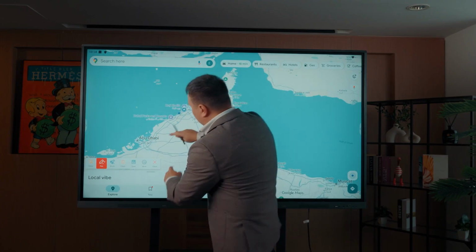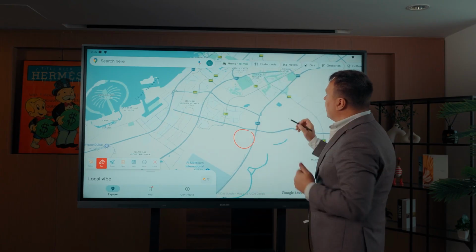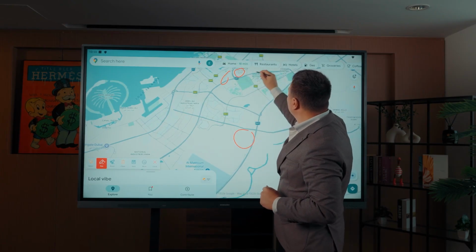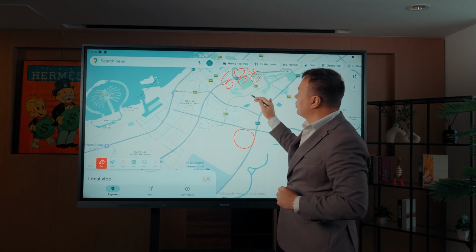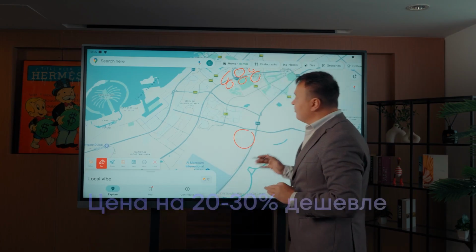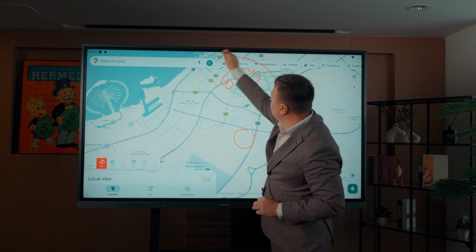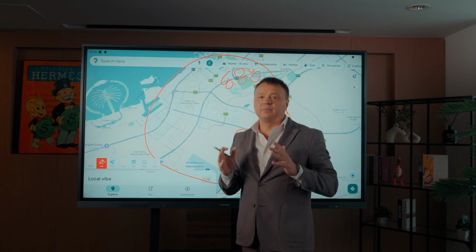That's the first point. The second point, why is this location, Dubai South, going to be better than JVC, JVT, Dubai Motor City, Dubai Production City, Arjan, and others nearby? Price? The price here is 20 to 30% cheaper. And if in the future your workplace is within this range, you'll find it comfortable to live here. Low-rise buildings, low traffic, and a good price.